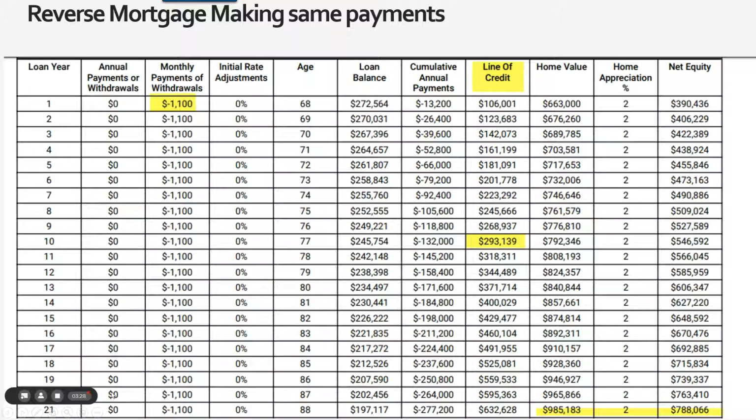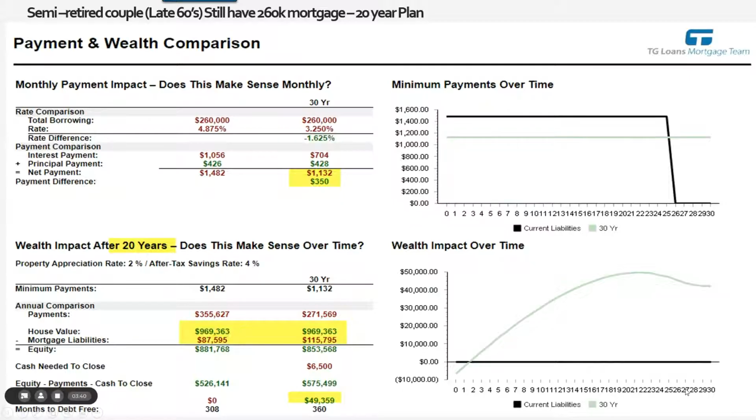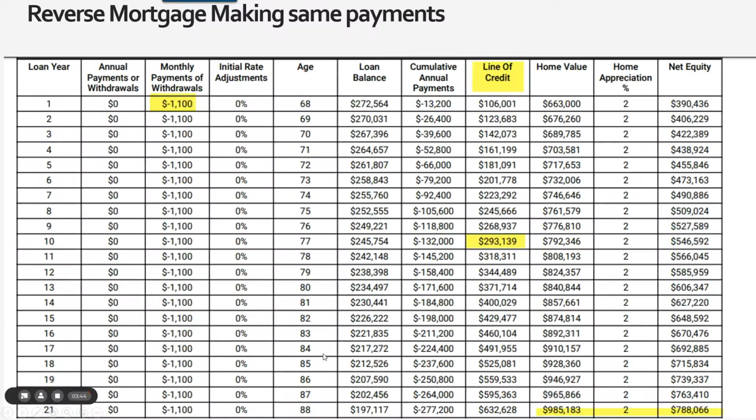And if we go all the way out to 20 years, you'll see it down here. Home value is the same as it would have been in the other example. They owe $202,000. There's a line of credit of almost $600,000, and there's $763,000 in equity in the home, whereas over here we had about $853,000 in equity. So obviously more equity in the forward mortgage, but protection and flexibility in this example.